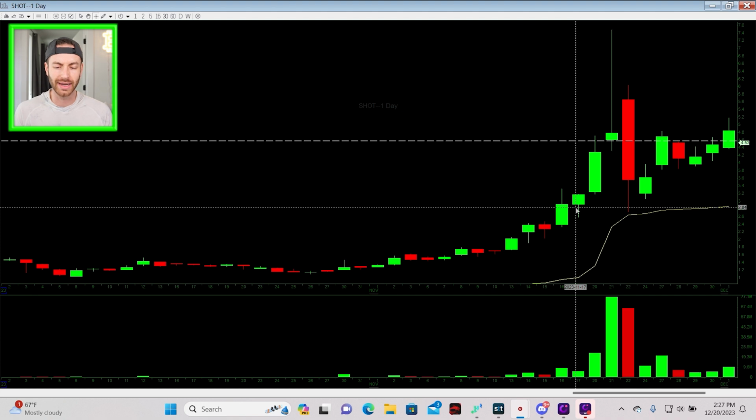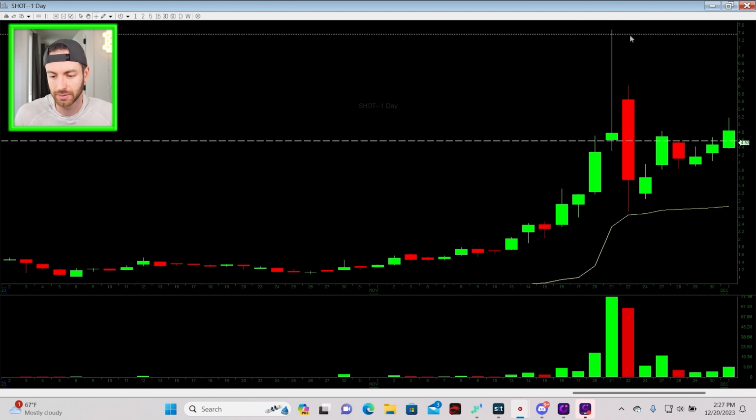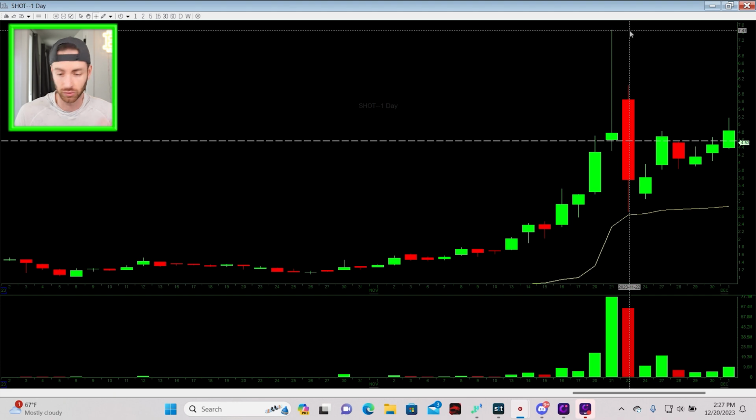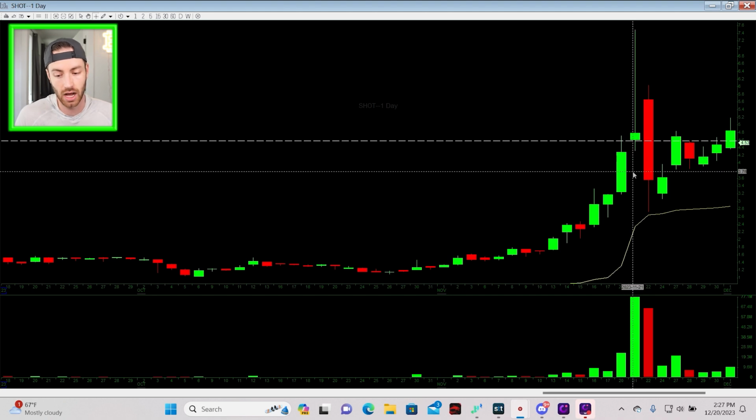And again, it's not as aggressive of a move, which maybe explains why the move wasn't as big. I mean, it's still pretty powerful. It went from 3 all the way to 750. So again, it's still a 100% plus move, but it wasn't like the previous ones that went 2, 3, 400, 500% higher. But nonetheless, it's still an awesome move in itself.